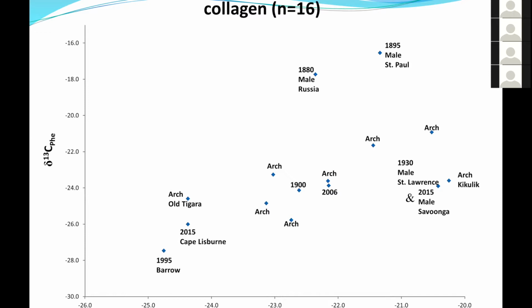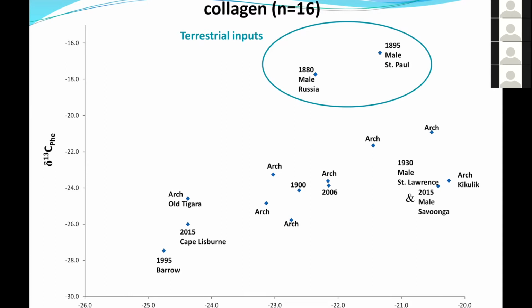It tells us what the plant baseline looks like for these. So these two up here actually appear to have terrestrial inputs. They're from two different areas, but they are both from the late 1800s. And what this may be telling us is that there may have been a lot of terrestrial input from some of the larger rivers in these decades.